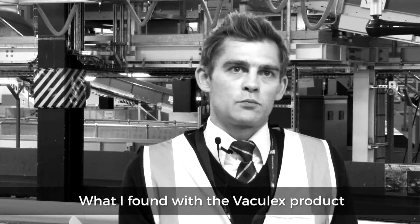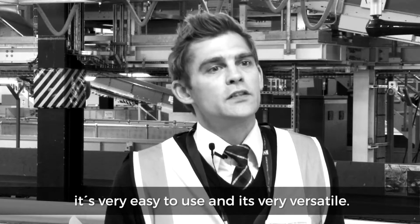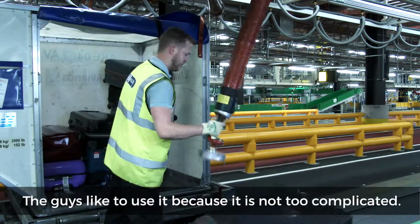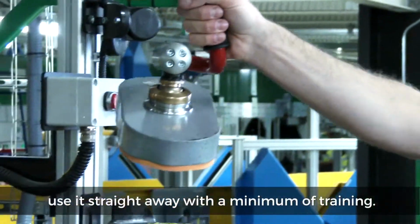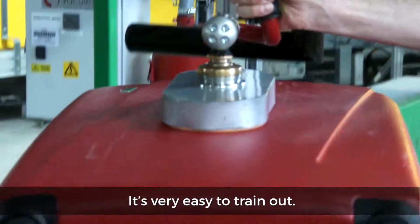What I found with the VACULEX product, especially with this one here, we've got at Terminal 2, is it's very easy to use and very versatile. The guys like to use it because it's not too complicated. They can pick it up straight from the safety unit and use it straight away with very minimal training. It's very easy to train out.